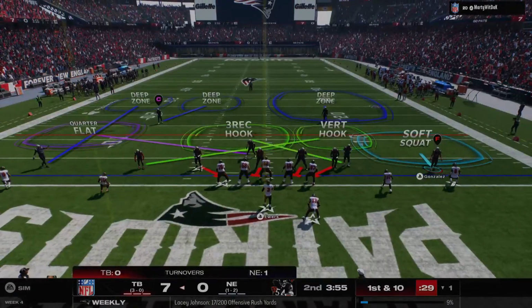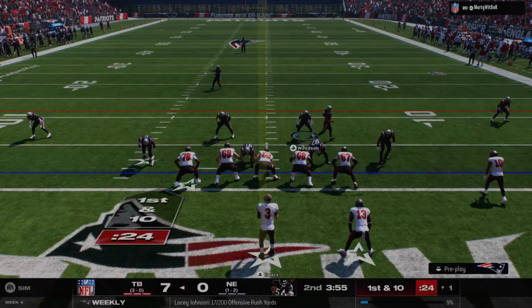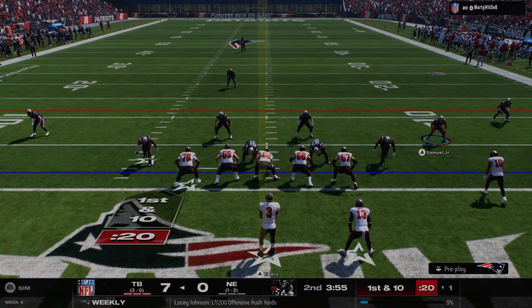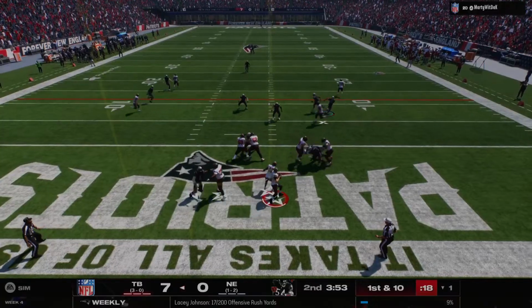Ready, ready. Drive starts out with a 1st and 10. Warriors 70. Go. Panther 11. Come 19. Hawks.